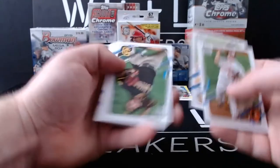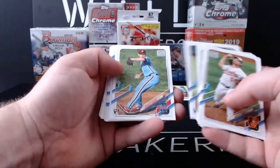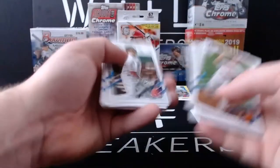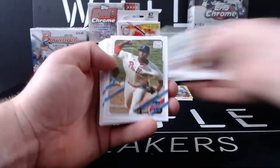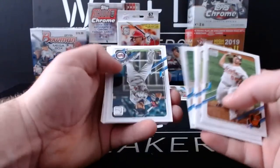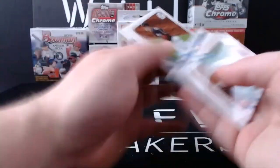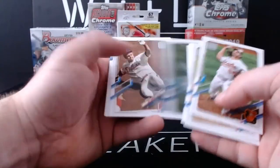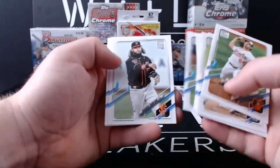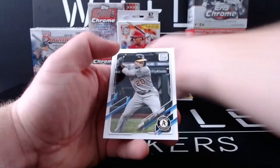Hunter Harvey, Danny Mendick, Mike Clevinger, Alex Bregman, Jesus Luzardo, Cristian Javier, Spencer Howard, Justin Verlander, flip it, J.D. Martinez, Amed Rosario, Hector Neris, Harrison Bader, Dee Strange-Gordon, Gleyber Torres, Josh Donaldson, Avisail Garcia, Michael Franco, Patrick Wisdom, Tony Kemp, Jay Bruce, Sogard, Malik Smith, Brandon Crawford, Chris Paddack, Steven Matz, and Mark Canha.